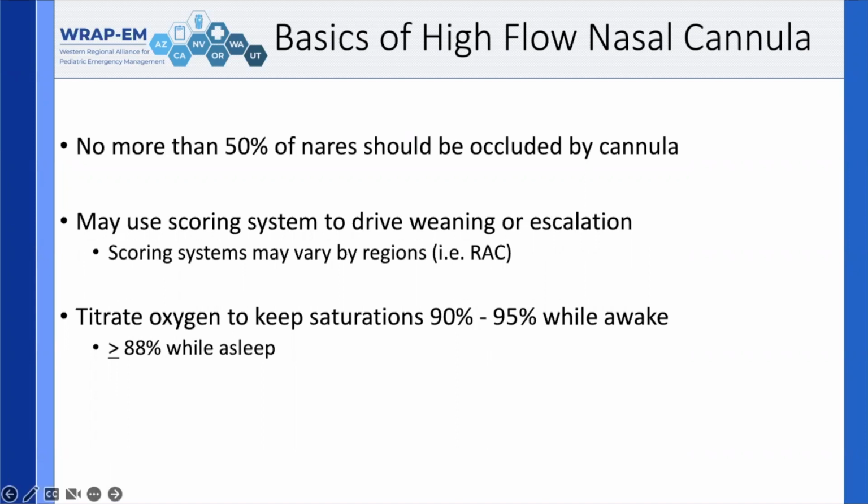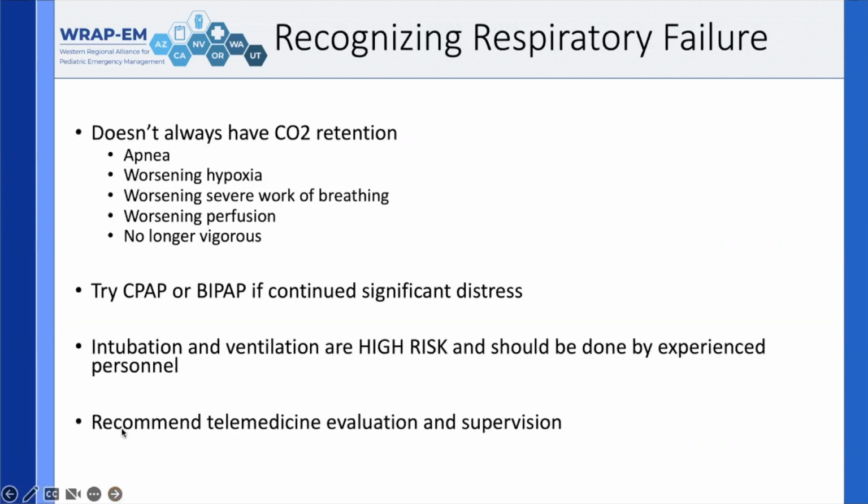Fantastic. Now, we've taken our child, done that suctioning. We've put on 2 liters per kilo of high flow nasal cannula, and the baby still doesn't look great. How do we decide when that high flow nasal cannula has failed? I'm glad you asked. So it's important to realize that in these younger children, when they're progressing in respiratory failure, you're not always going to see CO2 retention as that warning sign. Some of these children may just go apneic, especially the younger ones, or you may see worsening hypoxia.